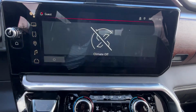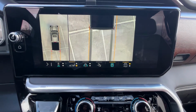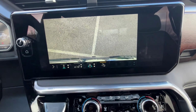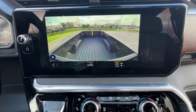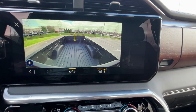There's our bird's eye view. Pull that back up. There's our bird's eye view if you're backing up to a trailer or whatever, or backing in even, it's good for that. And then there's your tow hitch there, you get a view there. Just really, look, you even have one for the bed. Make sure nothing's rocking back there. So I just really like the camera views you get on this.